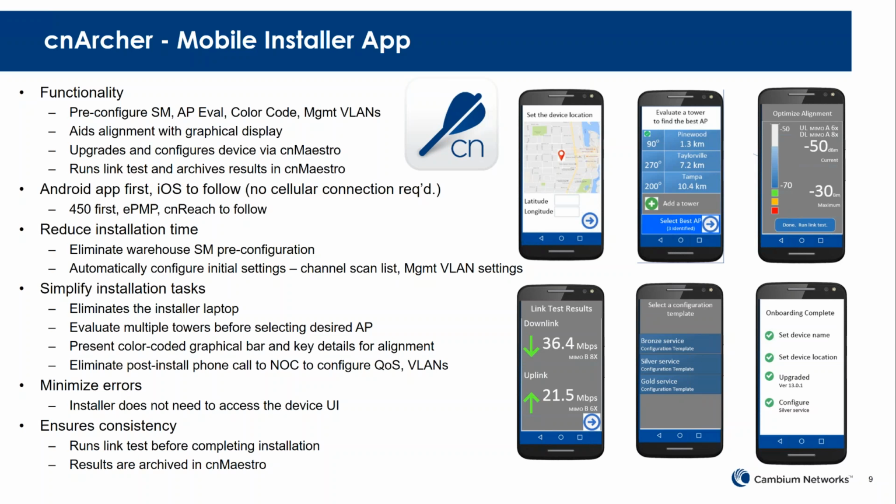You can also push in configuration templates through Maestro, and we are going to allow software upgrades, and that'll be a nice feature as well. You can do software upgrades directly from your cell phone to the radio itself. You don't have to connect to anything else. So what this does really, at the end of the day, is allow much easier installation, reduce the installation time, and eliminate the errors that could be associated with typing things into the GUI or anything like that. So it's a great addition to the portfolio to have this ease of use.